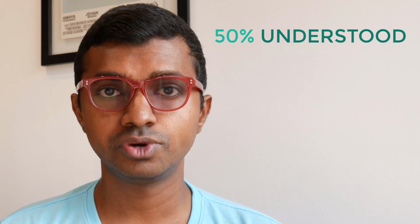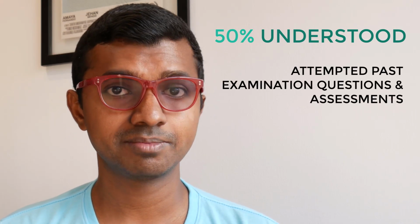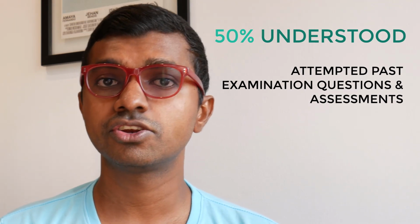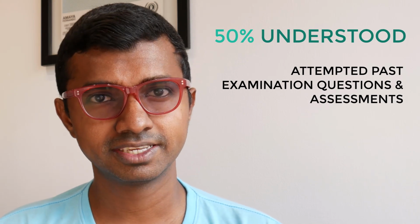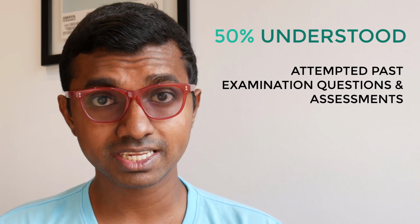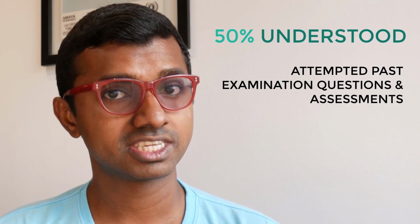Once you've done that, you need to look at whether you are 50% in terms of your understanding of that 75%. Now, how would you determine if you've understood 50% of it? A good metric to implement is to have a look at whether you've gone through past examination questions or you've attempted questions in general of 50% of those topics that you've already covered. This might mean going through past examinations, this might mean going through assessments or smaller assignments that you are provided on a formative or a summative level.